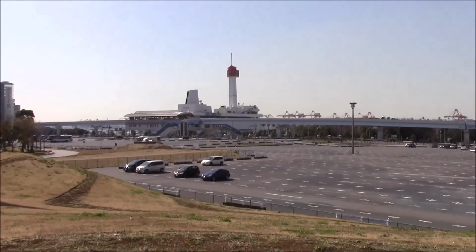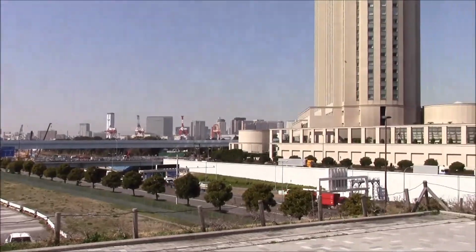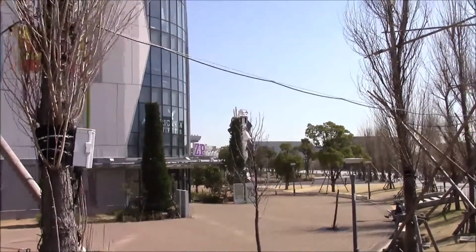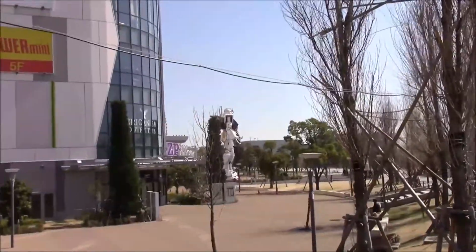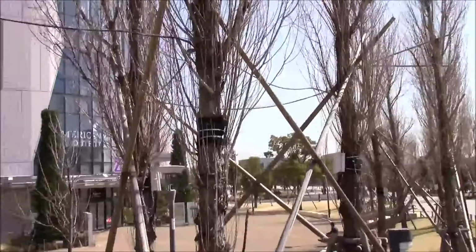I don't know what that is over there. That looks kind of cool though. Oh. Alright, we're really in Japan now. You see that? That's on every street corner, patrolling for justice.